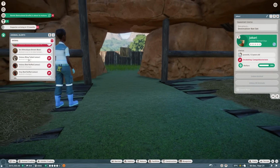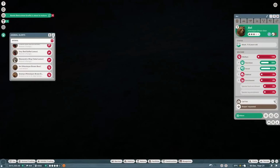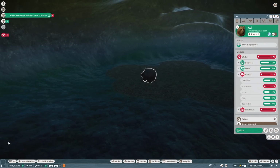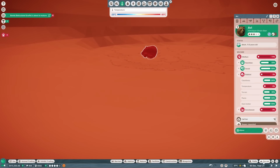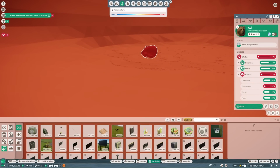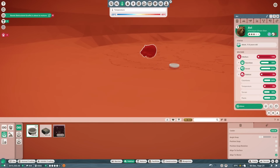Diseased animal. Oh no. Okay, our vet's on it. We've got some hungry lemurs and some bears that aren't at the right temperature. So they're not super happy. Are they too warm in here? Okay, well let's make sure we put one in here as well then. Let's put a, where is it? In habitat. Let's put a cooler in here.